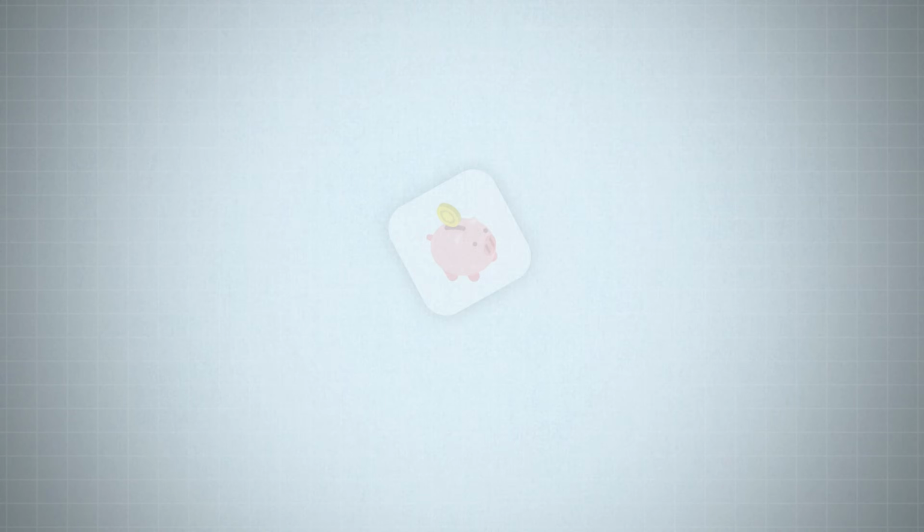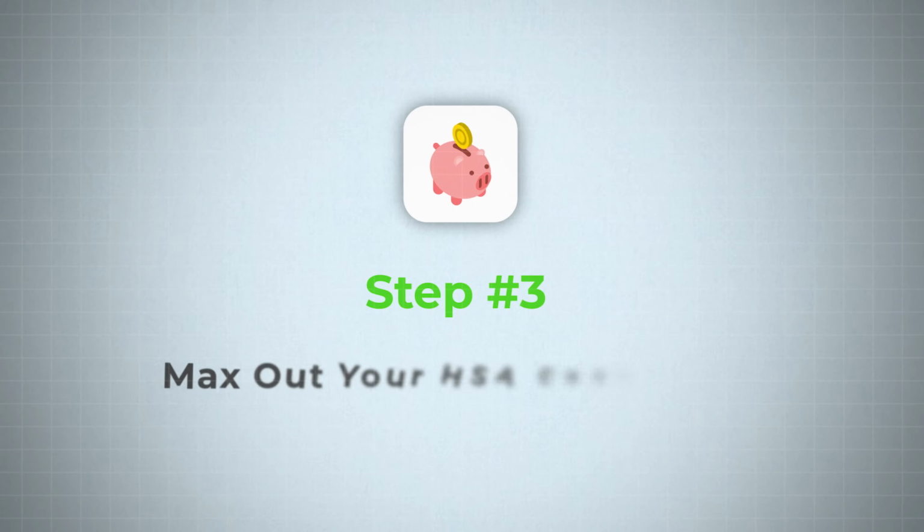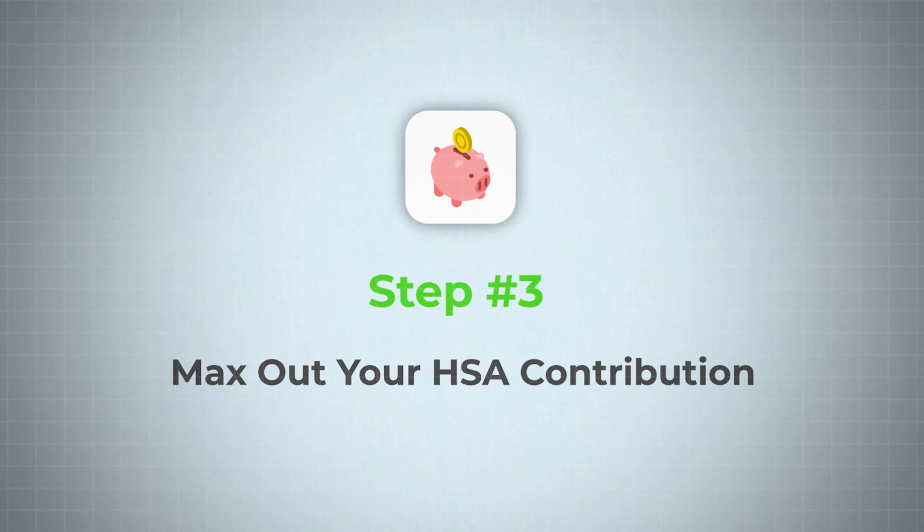But even if you don't go with Fidelity, as long as the provider can give you access to a broad market index fund at low cost, you should be good to go. Step 3 to maximize your HSA. Max out your HSA contribution.